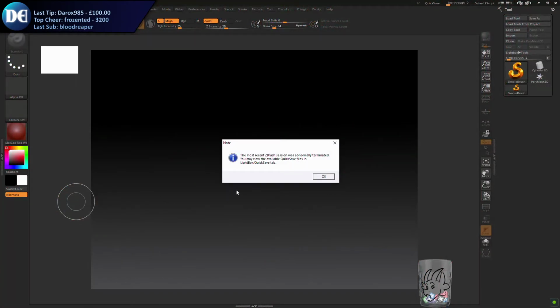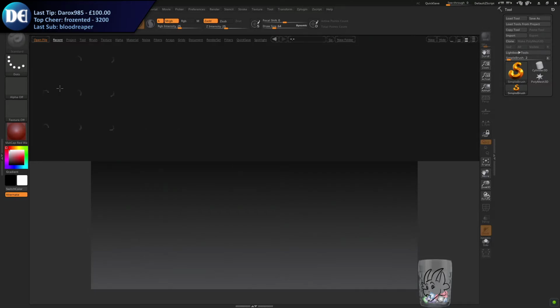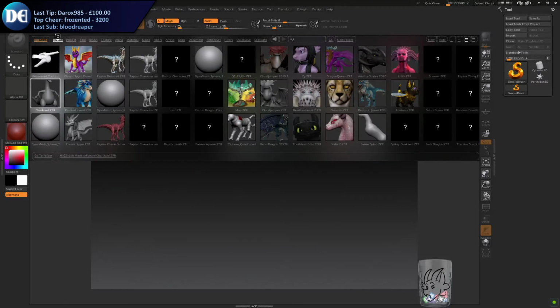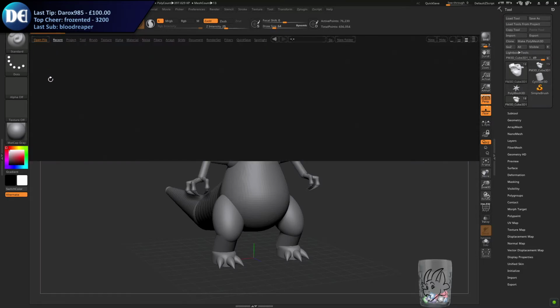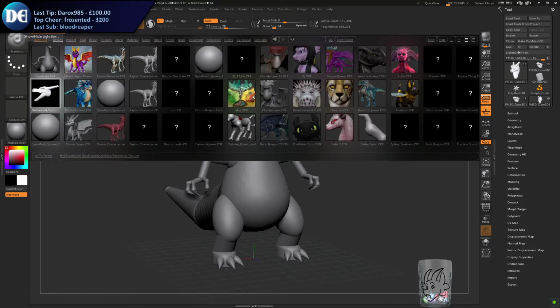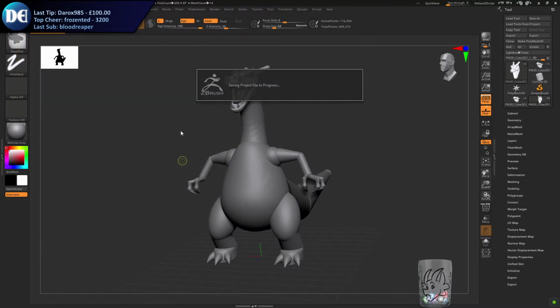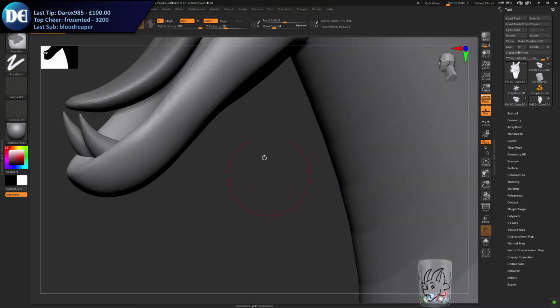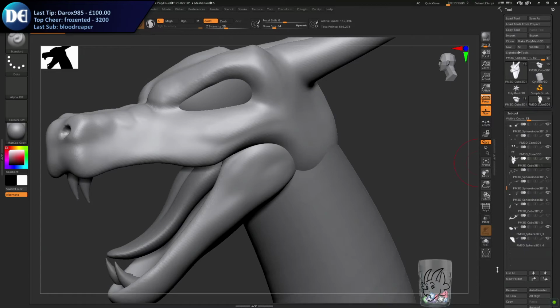I'm just really, really glad that ZBrush is as good as it is at recovering from crashes. I'm so glad it's that good. Right then, let's try that again, shall we? Second time's the charm. Oh wait, is it still merged? Yeah, it is merged. Right, is it brush?